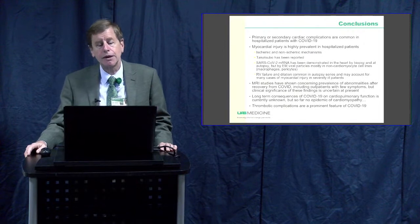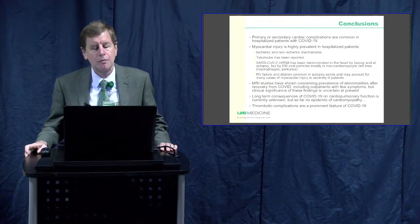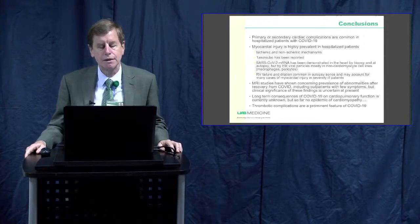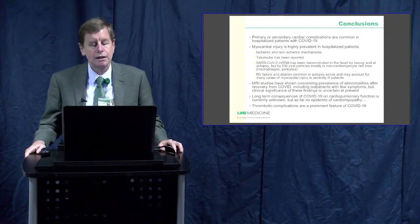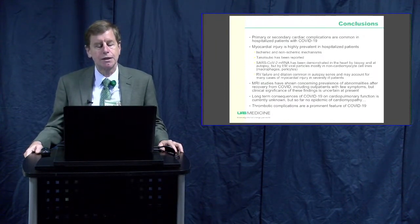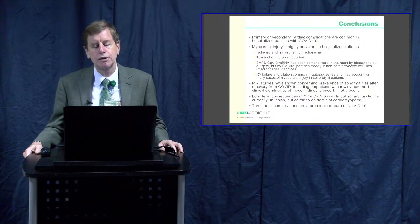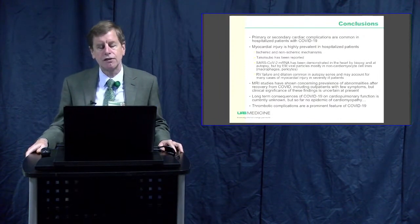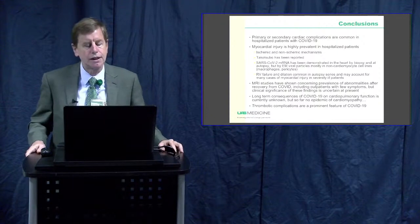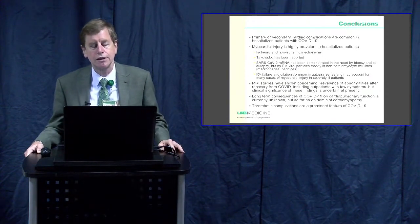So in conclusion, primary or secondary cardiac complications are common in hospitalized patients with COVID-19. Myocardial injury is highly prevalent in hospitalized patients. There are for sure ischemic mechanisms and likely non-ischemic mechanisms as well. Takotsubo has been reported. The virus RNA has been demonstrated in the heart at autopsy and by biopsy, but when electron microscopy has been used to look for the viral particles, they're mostly in non-cardiomyocyte cell lines, either macrophages or parasites. RV failure is also common in the autopsy series, where these patients are dying of lung disease and cor pulmonale, and this may account for many cases of myocardial injury in severely ill ICU patients.